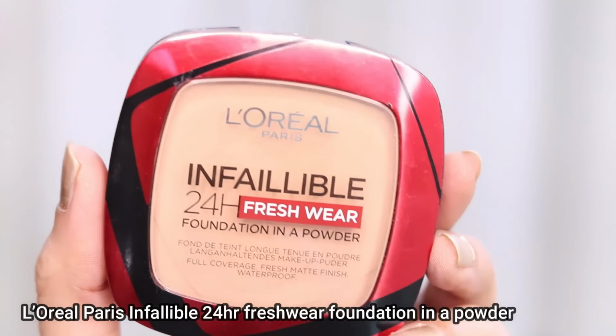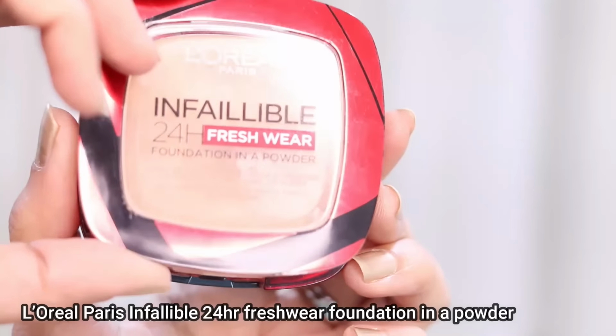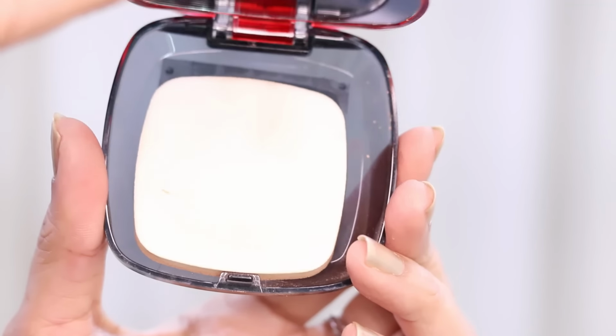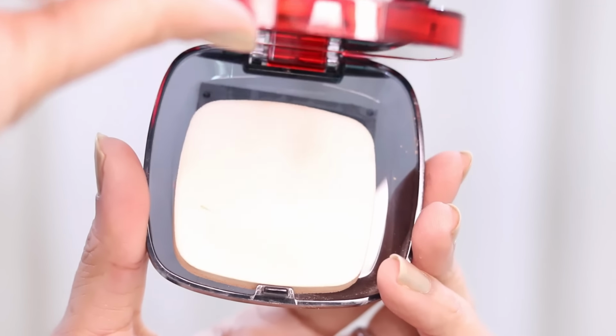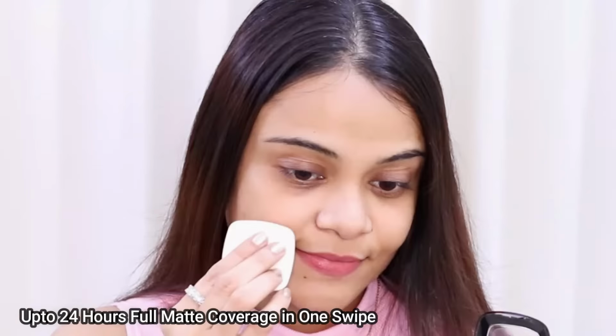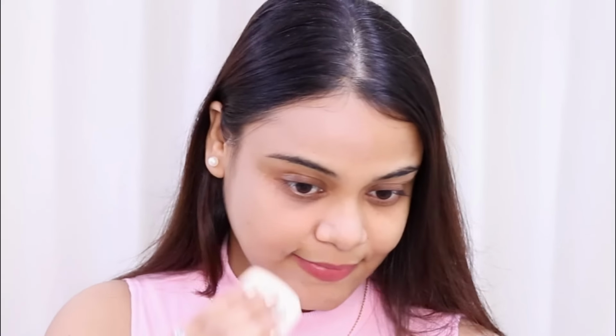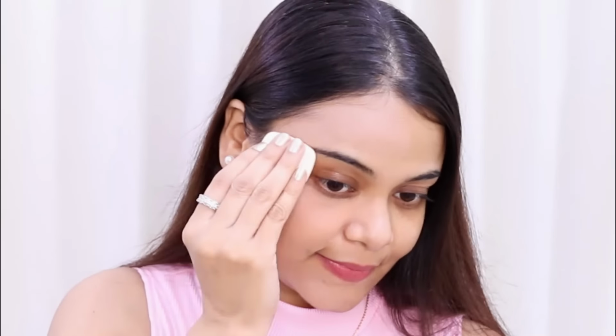So first of all, I am using L'Oreal Paris Infallible 24 Hours Fresh Wear Foundation in a powder. It has been my ultimate favorite ever since I have started using it for my minimal makeup look, as it provides up to 24 hours of full matte coverage in just one swipe. It literally covers like a foundation and mattifies like a powder. Also, it is transfer, water, and sweat proof. Guys, look how natural my skin is looking after using this. I just love it.